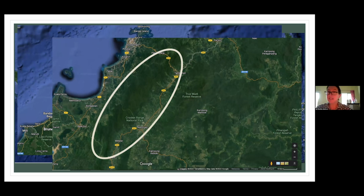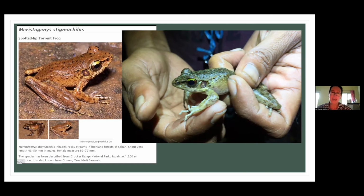The photo on the right is an example of a species on one of our streams, and we don't actually know what it is. It's most similar to this defined species called Stigmachilus, but it differs from that species in a couple of key ways. So in order to understand what the diversity is on the streams where we're working, we're making collections, making specimens to represent what it is that we're seeing, so that we can define the diversity that we're seeing. We know for sure what the species is.